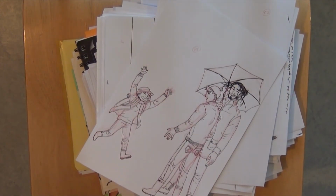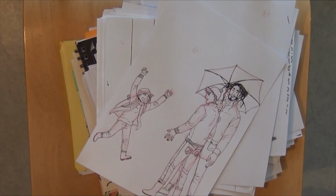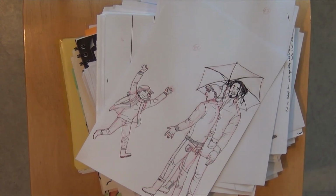If you like seeing everything from one month, I can do this next month too. I mean, it's not that difficult. I can do that.